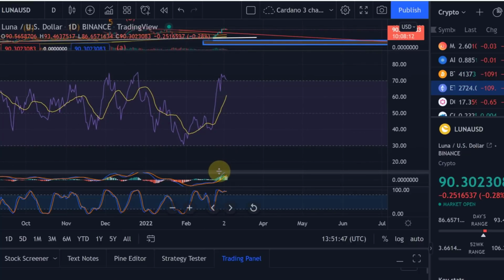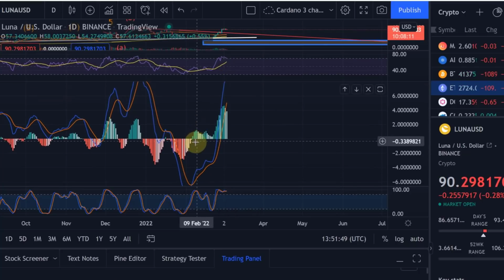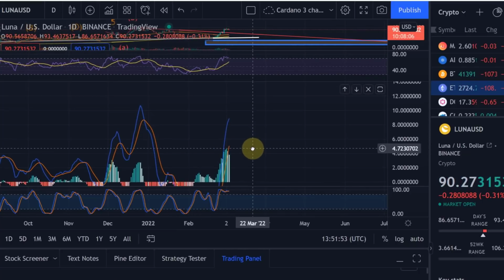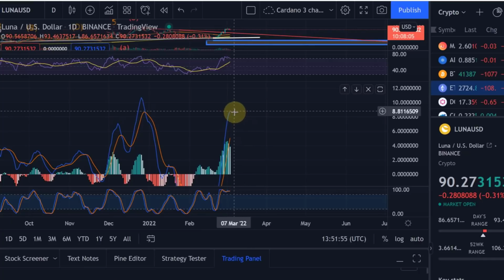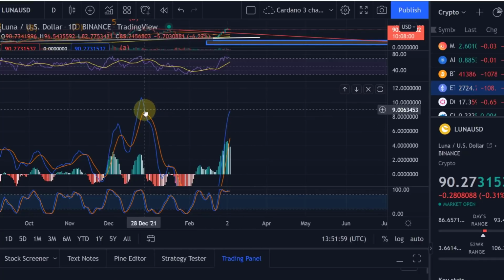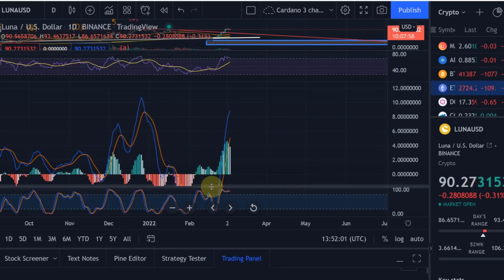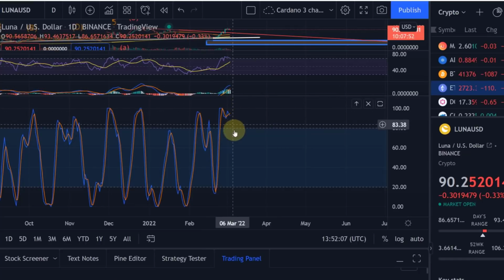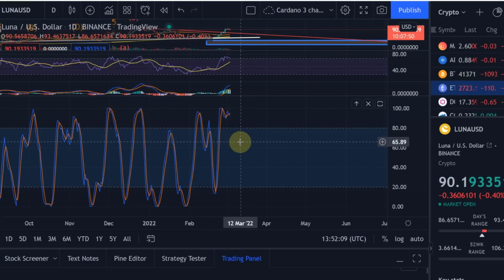I do see a correction coming as well, because the MACD has been for a while now in the green, and it's now losing buying momentum. It has not really turned around yet, but also the MACD line is pretty much at a similar level to where it was end of December, when it started a 50 to 60% correction. Now, the stochastic RSI is also overbought, has not started to go down yet, but I think it will do soon.